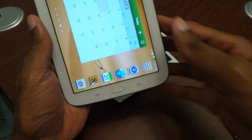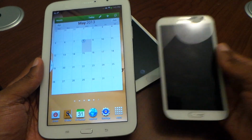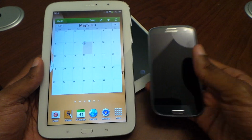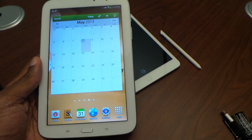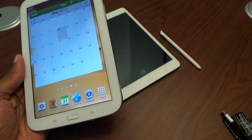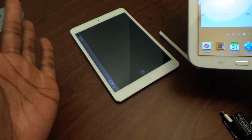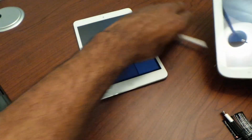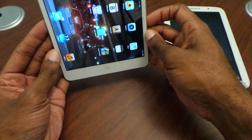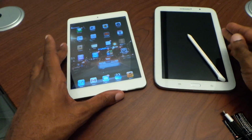But like I said, keep in mind, if you've seen one, you've kind of seen them all. There's the Note 2 compared to the Galaxy S3, and then last but not least, the S4. They all look very, very similar. So just keep that in mind. If you're really wanting the coolest looking thing, you're probably not going to get that with the Galaxy Note 2, if that's your deal. So my overall conclusion, honestly, you can't go wrong with either.